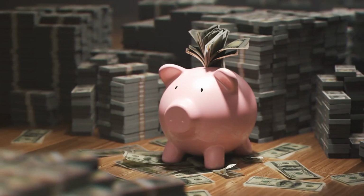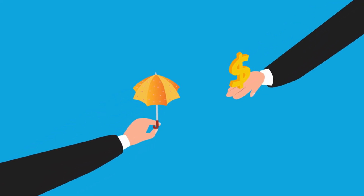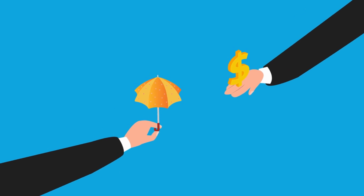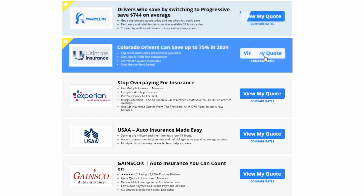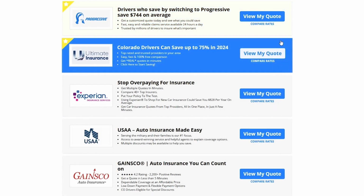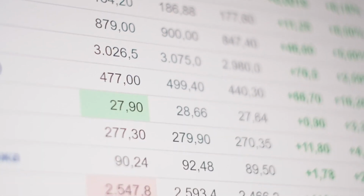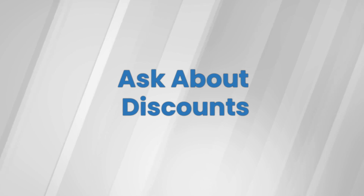Now let's talk about saving even more. If you're looking for affordable coverage in Delaware, there are several ways to lower your costs without sacrificing protection. Let's break it down. First, compare quotes from multiple providers. Comparing quotes from multiple insurance companies allows you to find the best rates for your budget, as prices can vary significantly between providers.